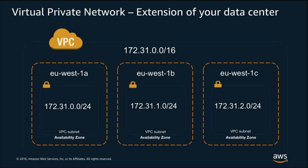And you create a virtual private cloud, which has its own address space that you can access from your data center or from the internet. And then you can have subnets, which are either public or private, that reside in a specific availability zone. So one VPC resides across multiple availability zones to give you that high availability, compute resilience, as well as scalability. And you can have public and private subnets across that VPC.